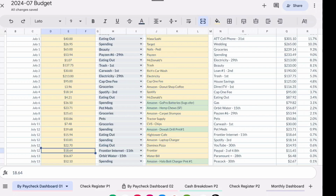My Frontier bill was $18.64. My water bill was $56.87. This purchase was from Amazon. It was a Halo Bolt charger. This is also in 3 equal payments, so it's going to be a monthly payment for the next 2 months because this was the first payment. There's 2 more payments, so it was about $129.